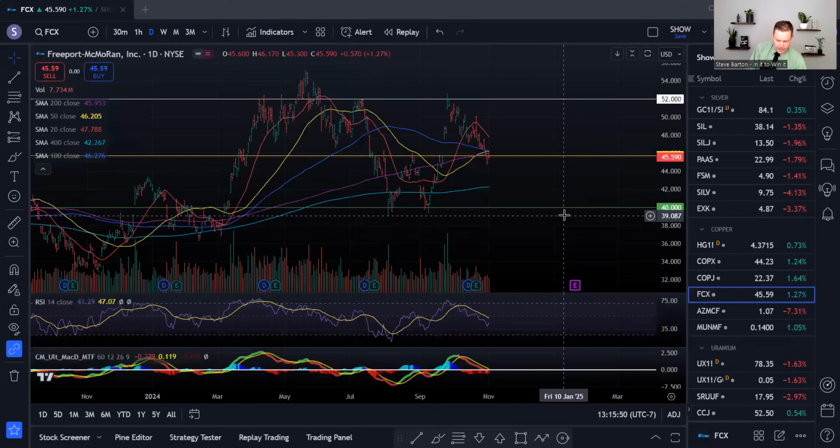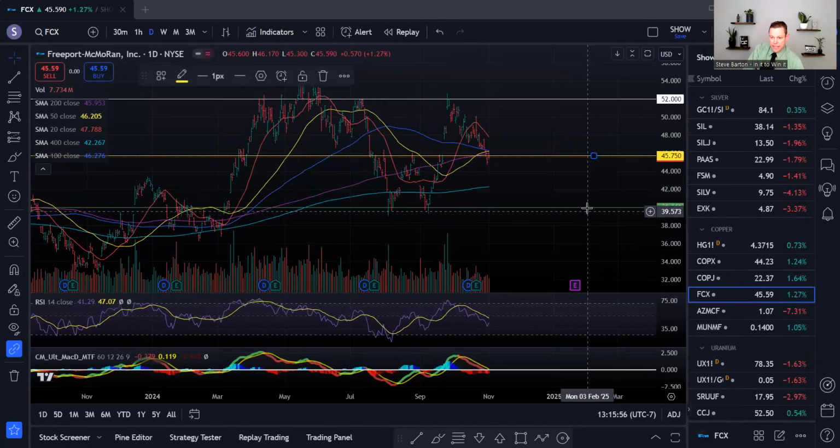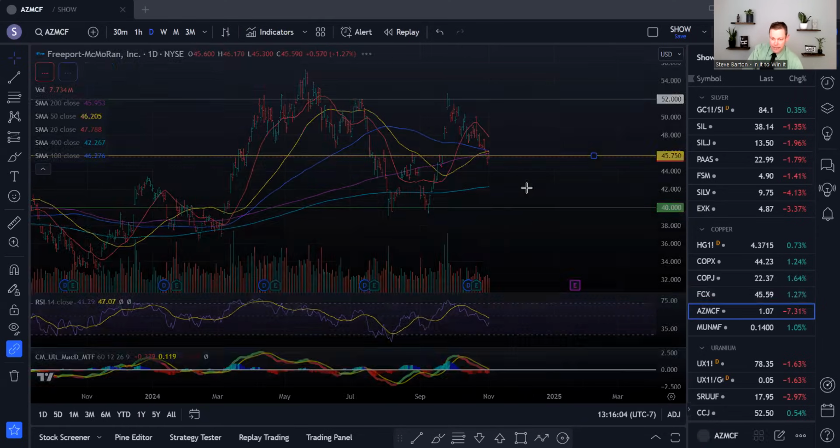And Freeport is down 2.2% for the week. So if you're following along from last week, your first limit order just hit at around 45.75. And the next one I think would be a pretty nice entry point is around $40.